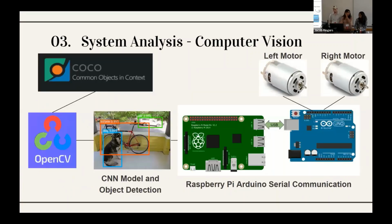All right, so for the breakdown of computer vision, essentially what is going on with our system is that I'm using a data set called COCO, which stands for Common Objects in Context. It's a very big data set that can classify, I believe, up to 80 different classes of objects like humans, pets, things in the lab. I've tested it. It's able to detect water bottles and things like that, as well as rocks outside.